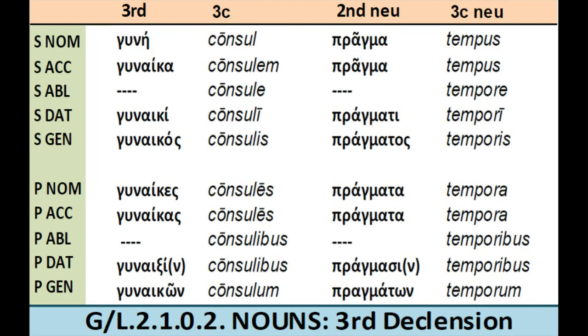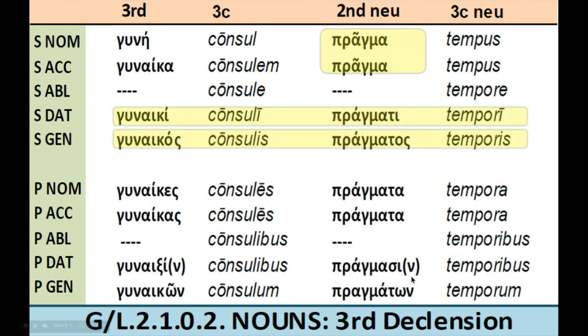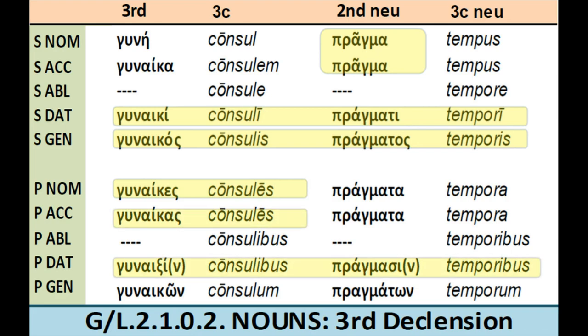What about the third declension? Well, as always, you have the neuter rule. You have a nice chunk where it ends in a, e, i. Gynaiki, consuli, pragmati, tempori. Gynaikos, consulis, pragmatos, temporis. Gynaikes, consules. Gynaikas, consules. Gynaixin, consulibus. Gynaikon, consulum. Versus pragmata, pragmata, tempora, tempora.